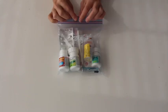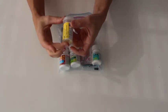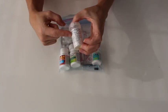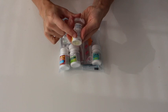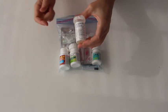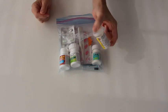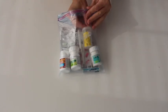Now, if you're carrying prescription medication, I highly recommend that you carry it also in the original bottle that was prescribed to you, and that way it will have your name on it, and it will have the date that it was prescribed, and it also has your doctor's name, so that if they have any questions, they can call either the pharmacy or the doctor and get more information.